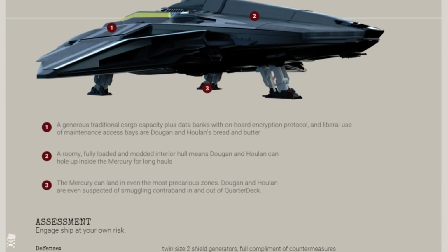A generous traditional cargo capacity plus data banks with onboard encryption protocol, and liberal use of maintenance access bays are Dugan and Hoolan's bread and butter. So I'm guessing a little bit of smuggling isn't unknown with this ship, but it seems to be the Cutlass and the Herald kind of intermingled, though this doesn't really seem to have the E-War, the transmission type capability that the Herald might have. That might be the distinguishing difference between the two, whereas this thing is meant more to encrypt, decrypt data and move it. So that might be where the Herald still has a role in the universe, but data theft, data smuggling, traditional cargo smuggling, it's kind of like a one-size-fits-all solution for a criminal enterprise.